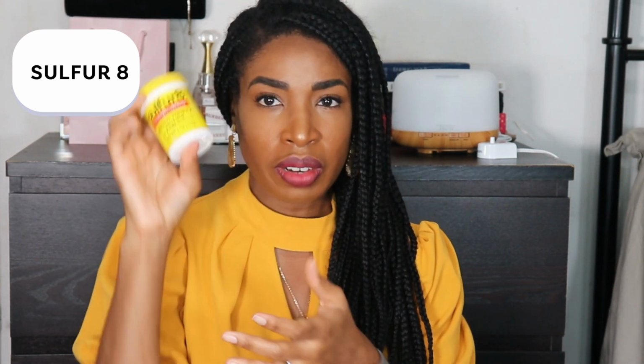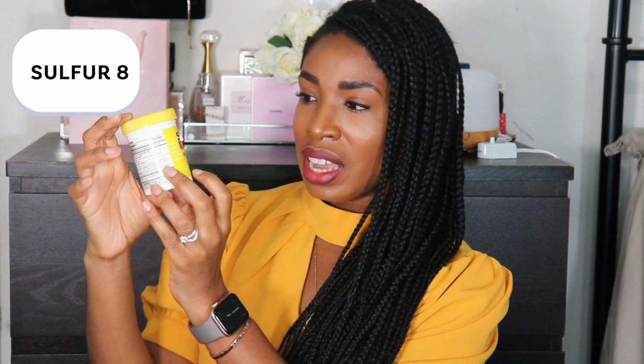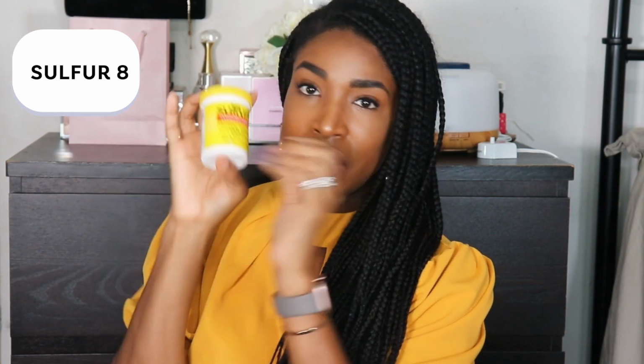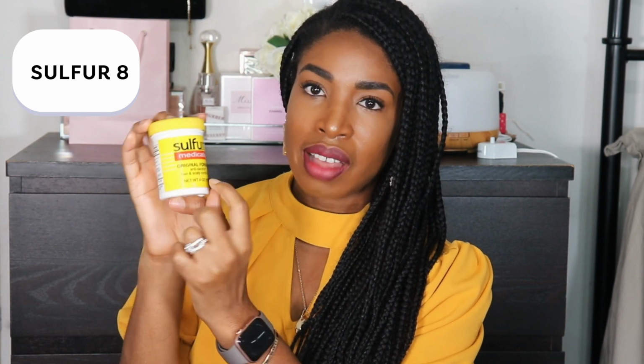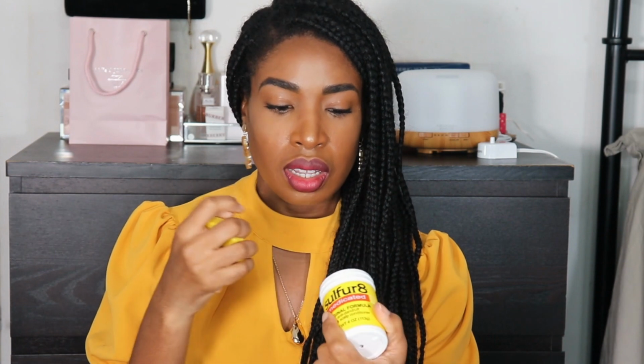So this is the Sulfur 8 that I use. This is the original formula that comes in this yellow bottle, and it's an anti-dandruff hair and scalp conditioner. It's kind of this greasy consistency, and I just literally apply it to my scalp like so, and just rub it in so that you don't see it. So I do this probably every other night or so.